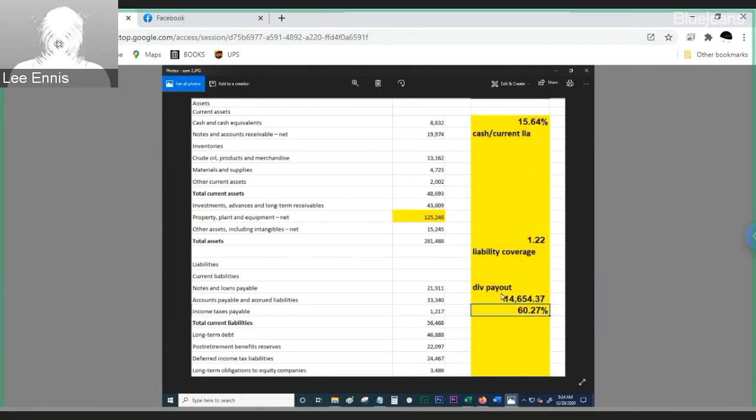The next thing we're looking at is the dividend payout. Remember, we're investing in these dividend-paying companies. The dividend is important to us. The minute that they stop paying the dividend, we can no longer invest in these companies. So we want to look at that. We're looking at the dividend for the year, and based on the cash that they currently have in their pockets. Again, we're not looking at notes receivable, inventories, materials, and all this other stuff. We're looking at just cash. Based on the cash they have in their pockets, they can cover the dividend up to 60%. Only 60% of the dividend is covered with the cash they have in their pockets.